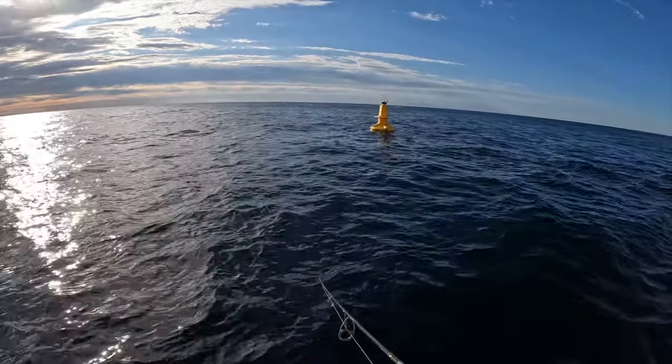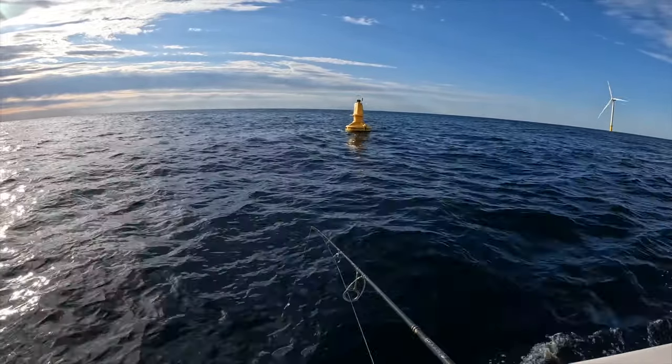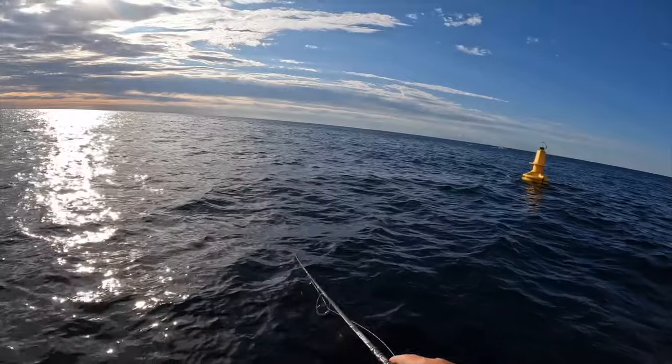Supposedly at some point there will be 180 windmills out there. I don't know if that'll ever happen, but as of now, there are two out there. I don't think construction on any others has begun. There's already some pretty cool fishing to be had out there. Pretty cool video. Hope you enjoy.